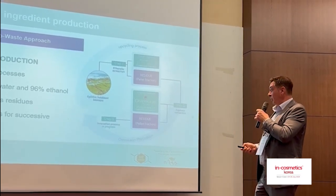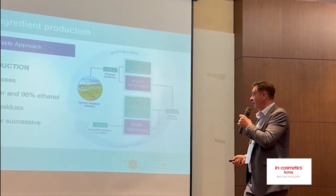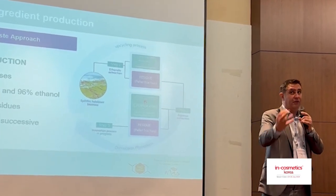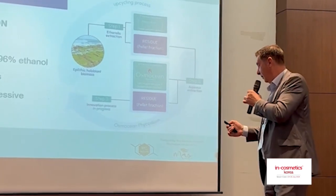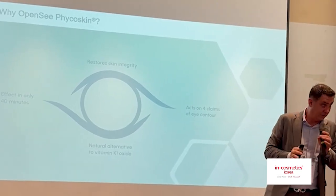Of course, we use solvents, but we use green solvents. And we upcycle the solvents. After we use the solvents, we upcycle the solvents and reuse them again, okay? So that is about the technology. Up to here, I explained to you the technology and the difference of the technology.